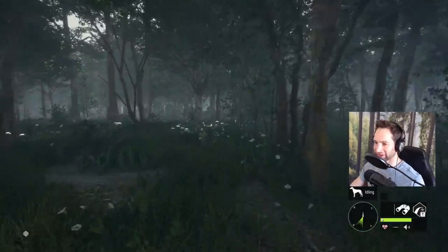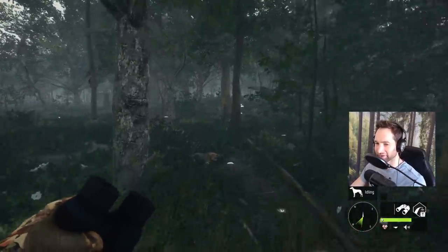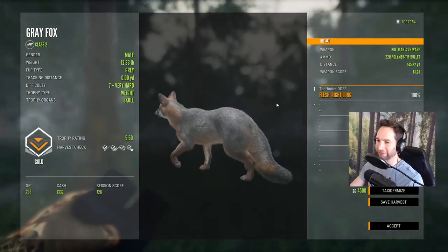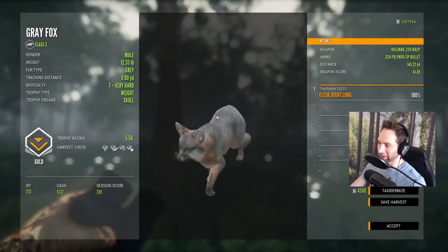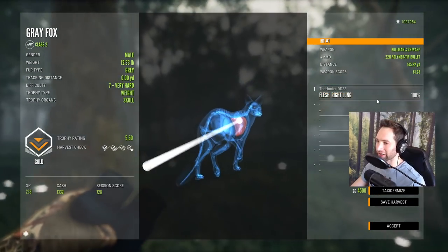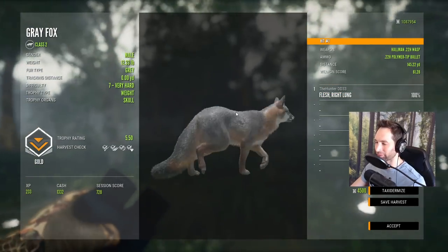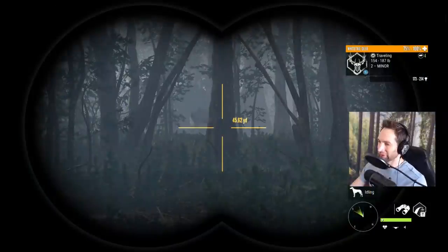Alright, I found something laying here. It's a fox. Let's pick it up. Oh, that's what I'm talking about. A big old gold gray fox. A right lung shot at 140 yards on the trot. What a perfect shot. 5.5 gold. Beautiful gray fox.